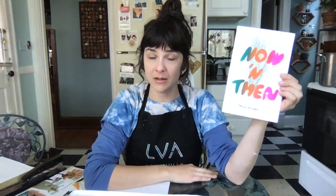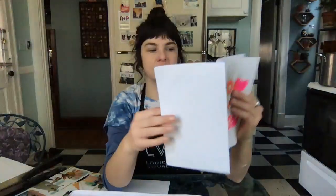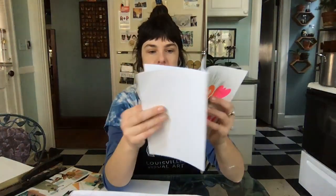Now and Then is a zine about living in Florida and going back after not having lived there for a long time. It's got a lot of photographs and drawings, and I made this while I was at an artist residency in Key West. But I really wanted to talk about it because of how the cover was made.